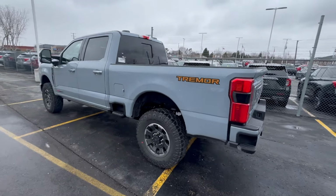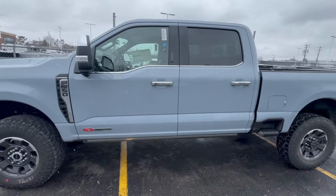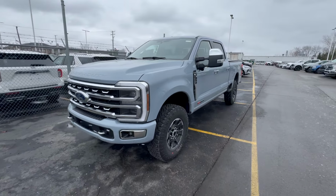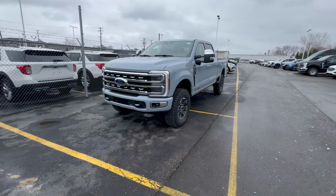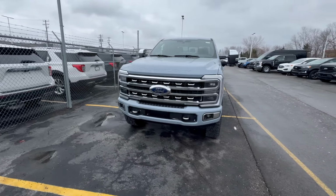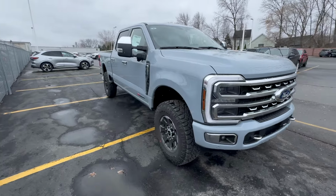This is a truck that if I didn't have a new Raptor R coming, this would be the truck I'd be in right now. I like it. I think it kind of gives you your cake and eats it too. I can do a little bit of off-road. I can tow about any fifth wheel I ever need. It looks great. It's got massaging seats. It's got all the bougie interiors, 360 cameras. It's got everything I need.